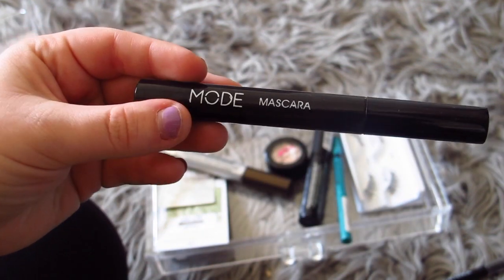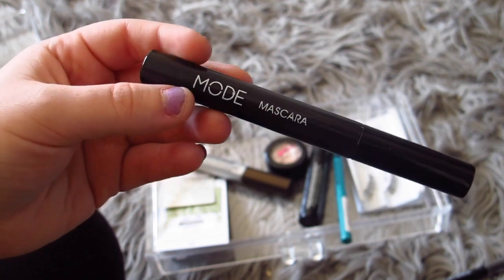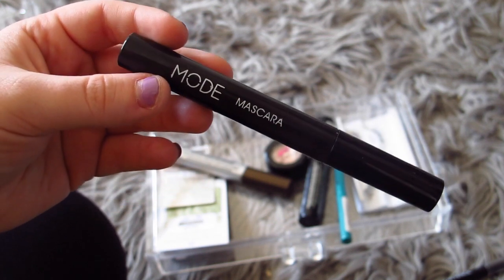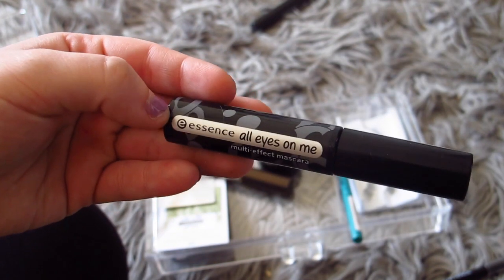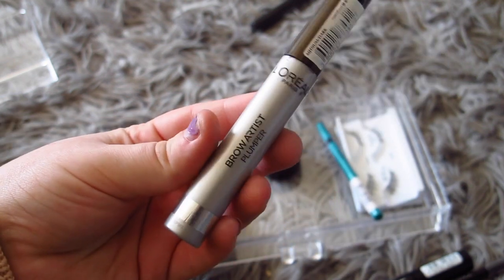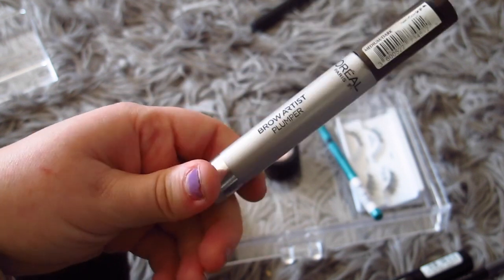I'll be getting rid of this Mode mascara. It needs to go in the bin. It's pretty much done, and I can't get any use off of it. Like, it'll go on the brush, but nothing comes off on my lashes. So that will be going in the bin. And this is its replacement, which is this Essence All Eyes on Me mascara. I will also be keeping this L'Oreal Brow Plumper. It's nearly done, but I do really like it, so I will be keeping it until it is finished.